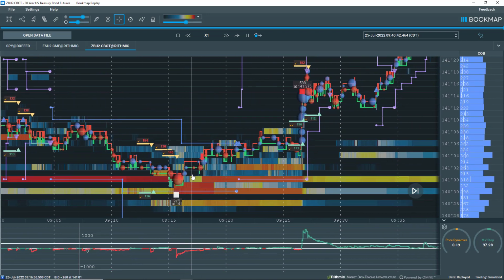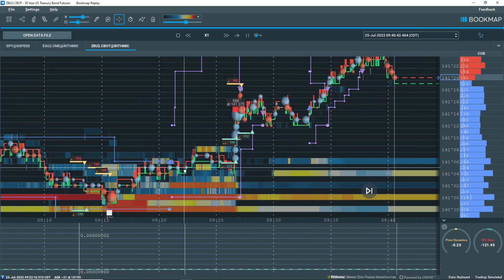Okay. And then it's going back up here. And you see these. So this is when I get back in. You've got a decent amount of support underneath here. You've got that market volume stop. You had the large lot filled. Would have been great if I had been aggressive enough, of course, to get in down here. But I wasn't. I got in more up here.